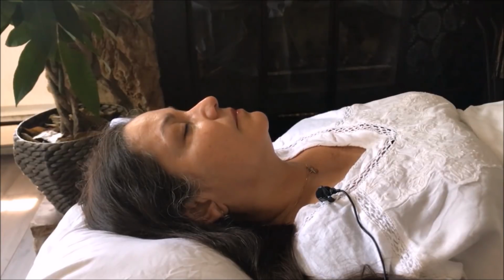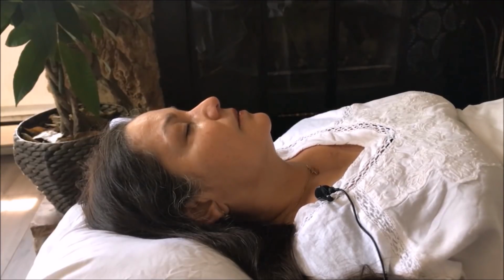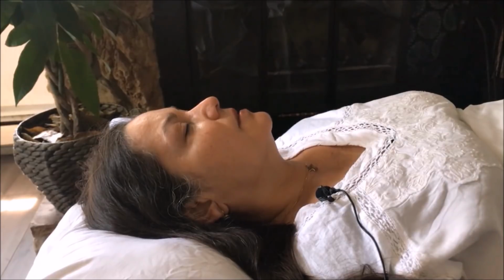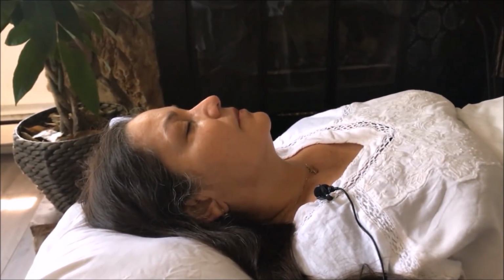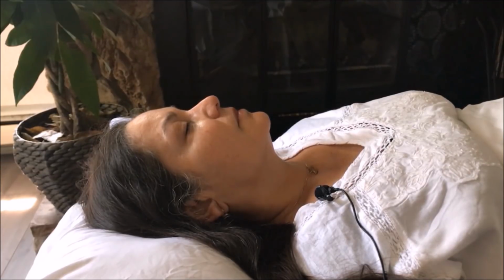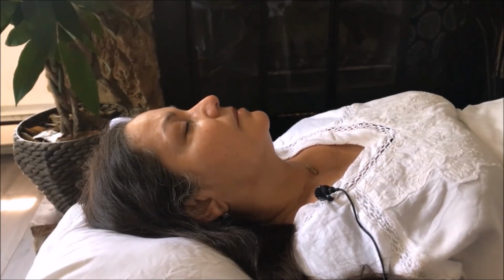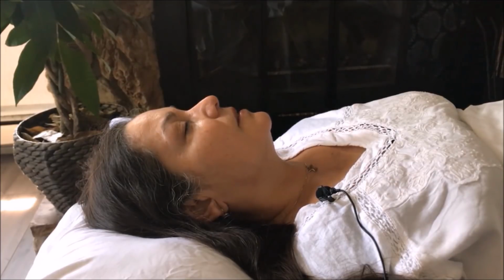Are you wearing any clothing? Yes, a dress. It's a sweater. The sweater's green. It's got holes on the elbow. The dress is white. My hair's braided. Are you female? Male? Female. How old do you feel? 7, 6, somewhere around there. 7.